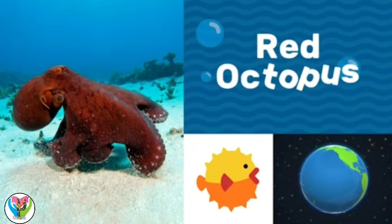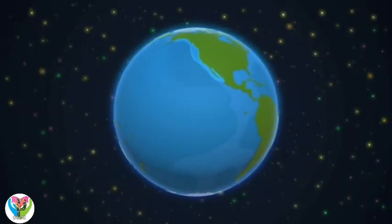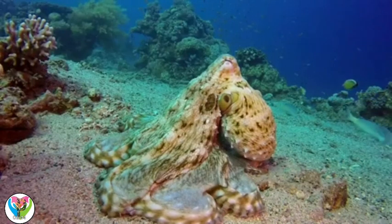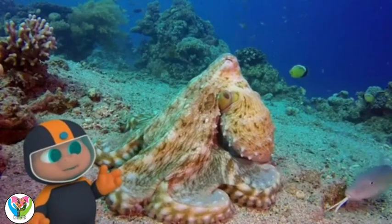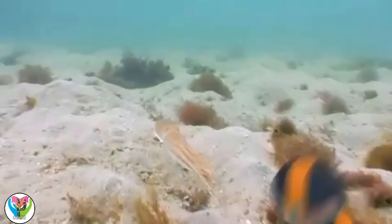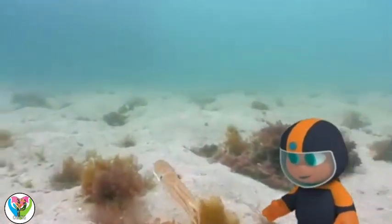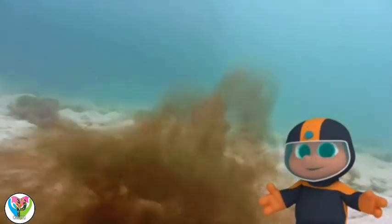Red octopus. The red octopus lives off the west coast of North America. Look, Gorby, a red octopus. Shouldn't the red octopus be red? Actually, the red octopus most likely gets its name from the red ink it squirts. The squirt is even bigger than the octopus.